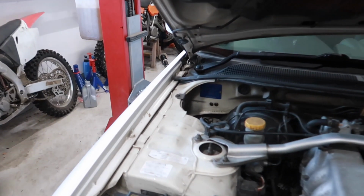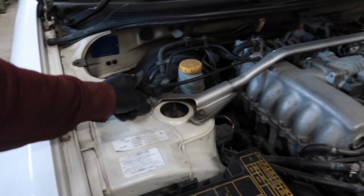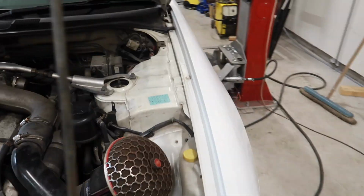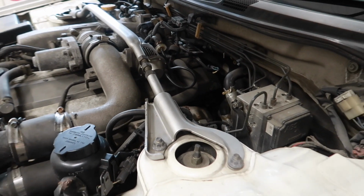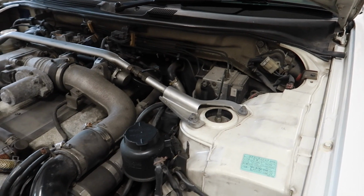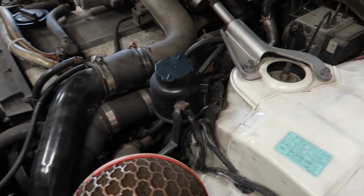So now we have all the lower bolts loose, so we need to lower the car and take it loose in the upper section. The front side is really simple. You just need to break these nuts loose, use the impact wrench to get them off really fast, and they should pop right out. I haven't checked the back side yet, but I guess there's going to be a little more stuff in the way, but that's nothing to worry about. So let's break them loose.